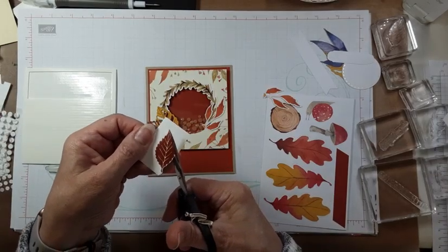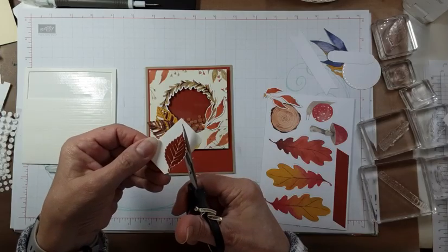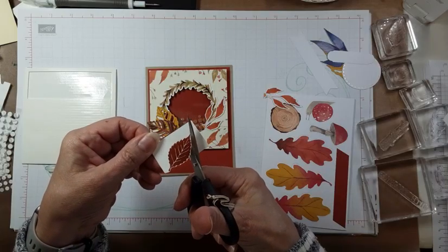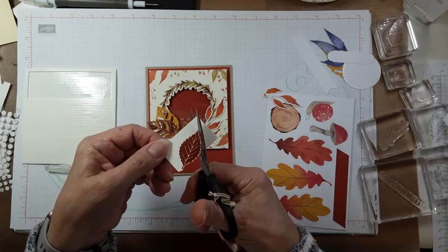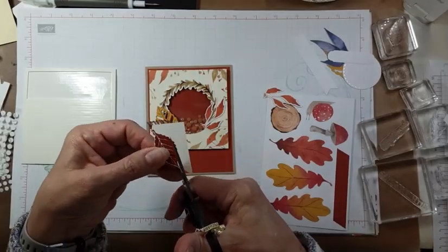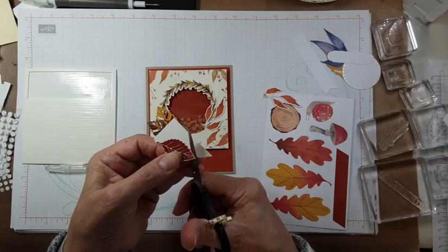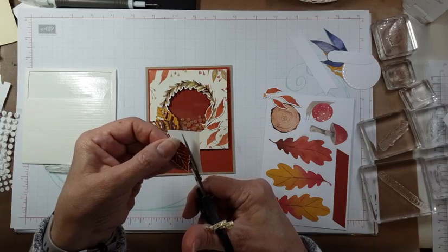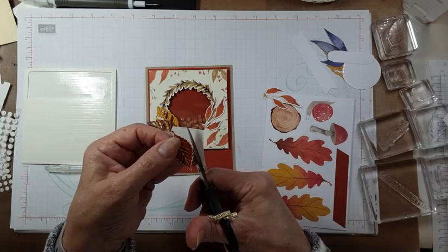Okay, since I'm fussy cutting, I might as well remind you that the hand that holds the scissors really only is opening and closing the scissors. That's its only job, really. The other hand, my left hand, is the hand that is doing most of the work in terms of moving the paper. I'm just moving the scissors forward with my right hand, opening and closing them. But really my left hand is doing all of the intensive work of moving the paper around.